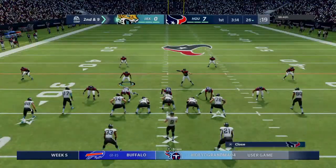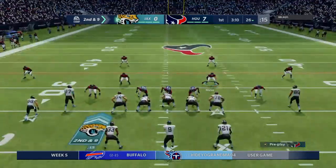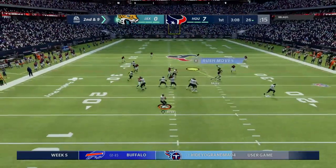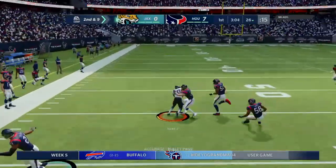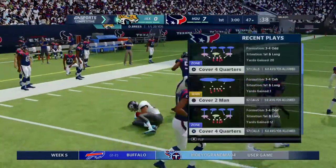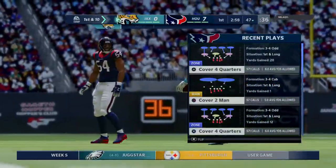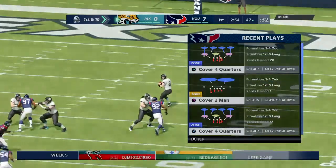Here's 2nd and 9, just a yard on that last run. Shotgun now for Breeze. Completing it here to Marvin Jones. And they work this well upfield across the 45. That one good for 20 on the catch and run. It's a gain of 20. They've got good playmakers on the offensive side of the ball.